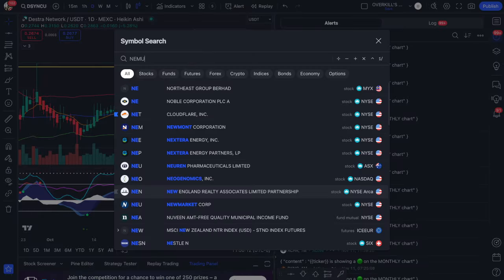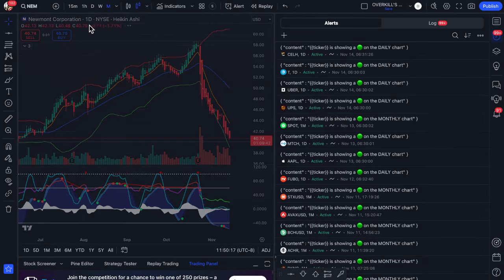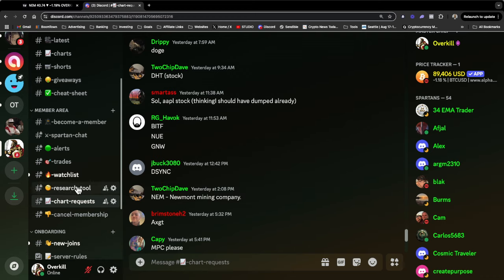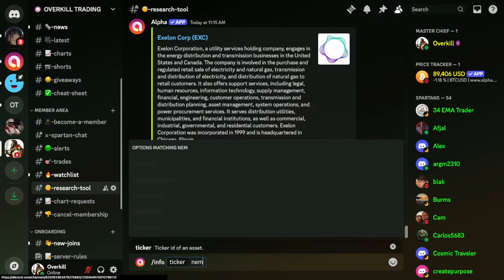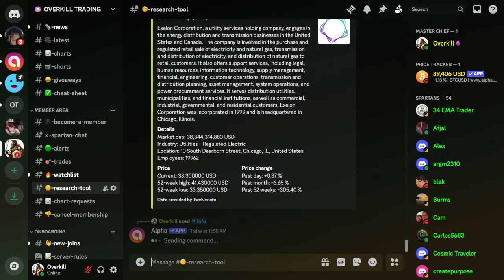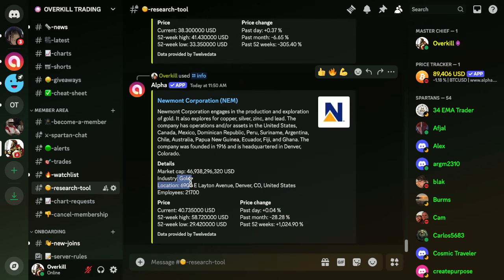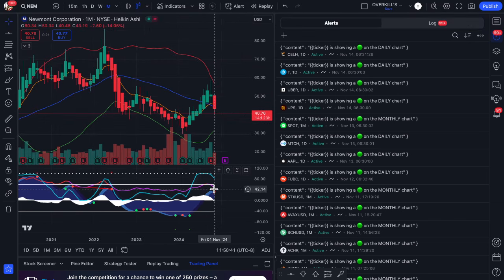NEM, Newmont. What is this? Okay, big fat red candle there. What is Newmont? Why can't I think of what Newmont is? NEM, Newmont Corporation. Gold. They're in the gold industry. That's right. It engages in production and exploration of gold. Nice. So gold's at all-time highs, but this thing's selling off. That makes a lot of sense.